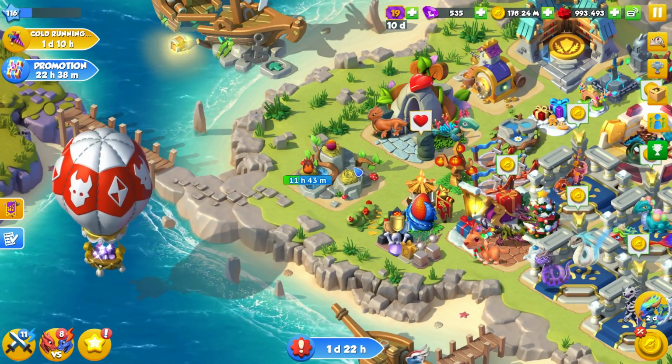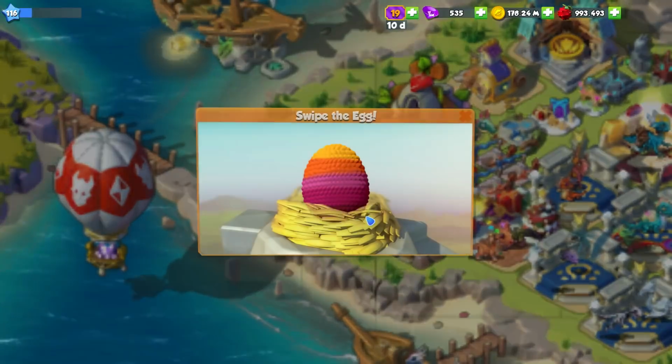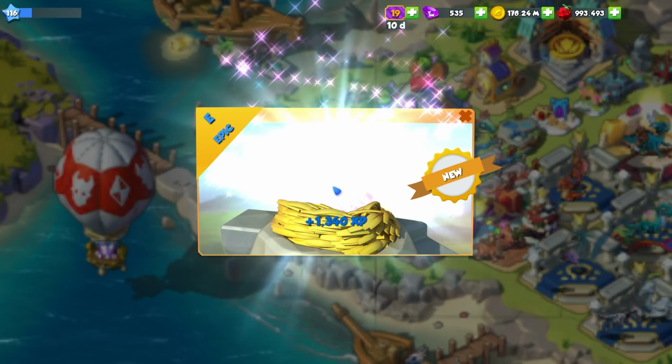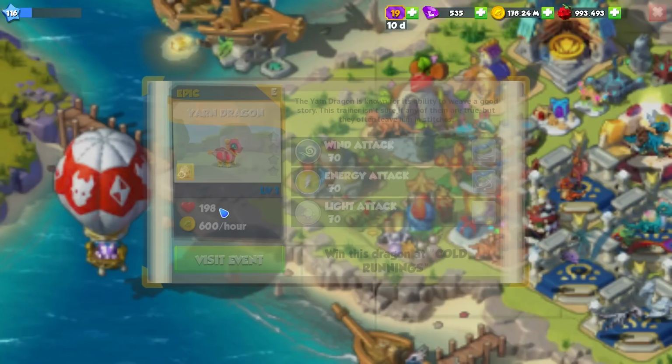So today we are actually going to be hatching a new dragon for a change. This is the yarn dragon, and this egg looks so squishy, I want to touch it. I wish I could touch it, like, IRL. But, you know, this is the little baby yarn dragon. Nice and adorable, slash kind of creepy in one way or another.